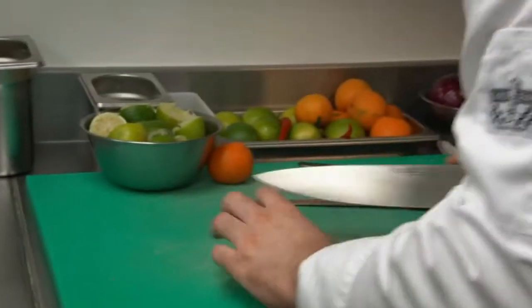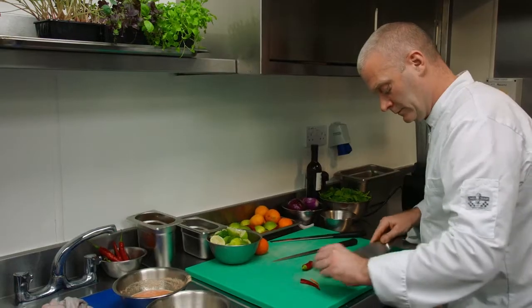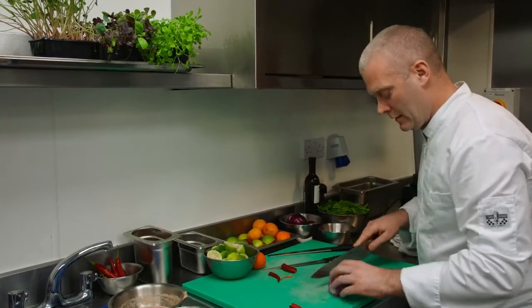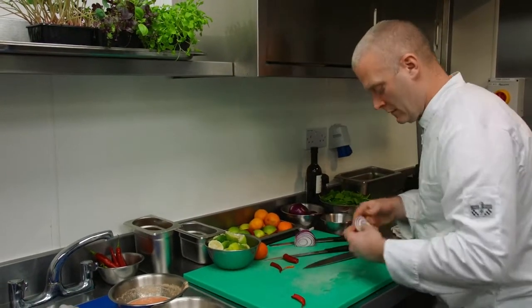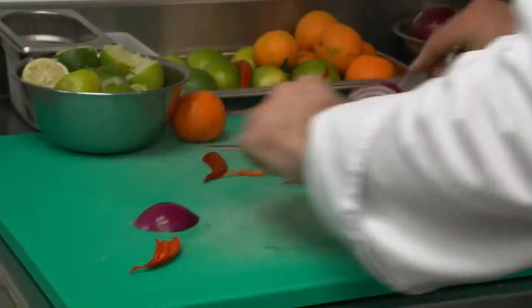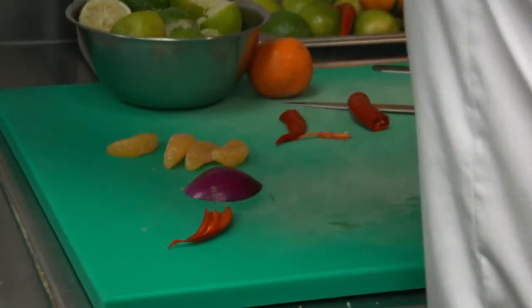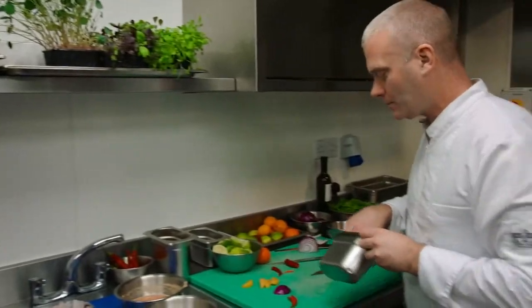A little bit of chili. Fresh chili. We take a little bit of the red onion, not so much. We have a couple of clementines, which we've already peeled before. They're gorgeous. And here we have a little bit of dill.